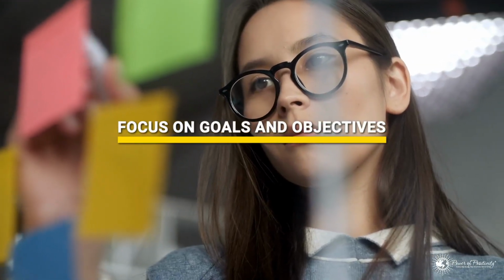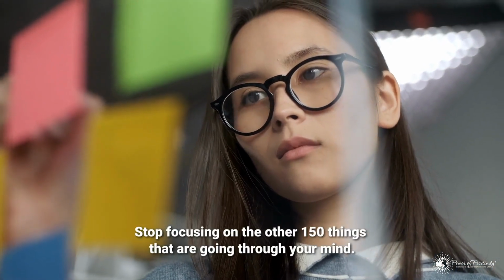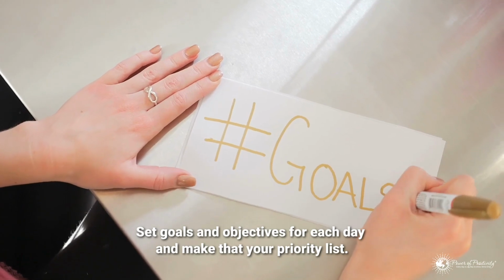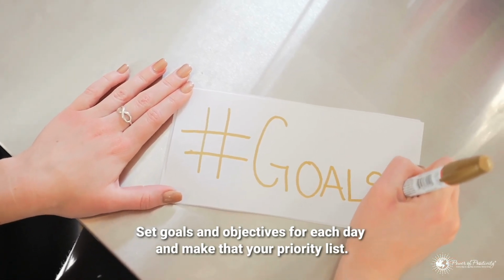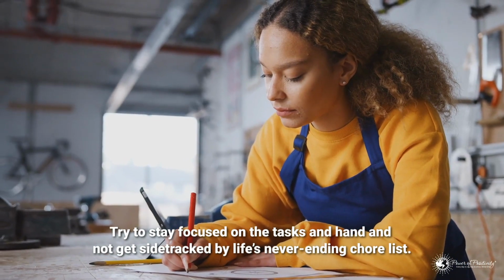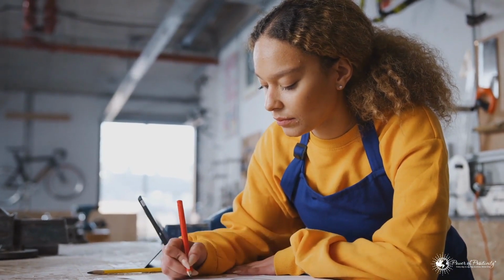5. Focus on goals and objectives. Stop focusing on the other 150 things that are going through your mind. Set goals and objectives for each day and make that your priority list. Try to stay focused on the tasks at hand and not to get sidetracked by life's never-ending chore list.